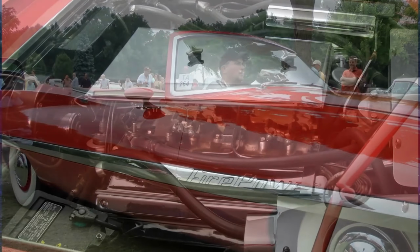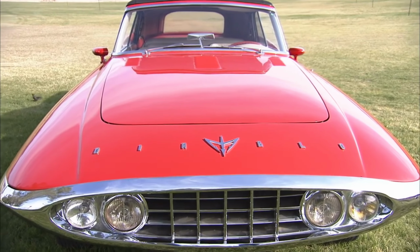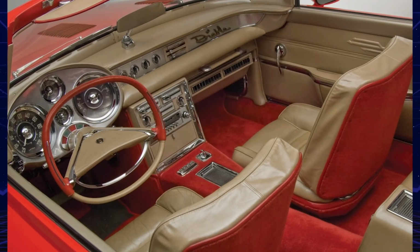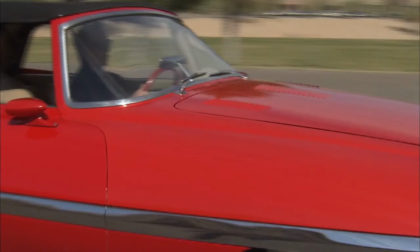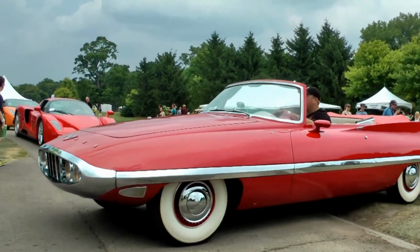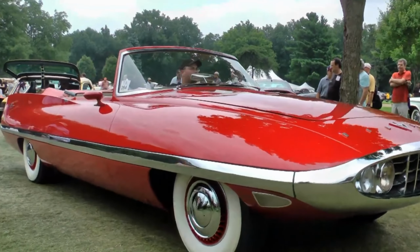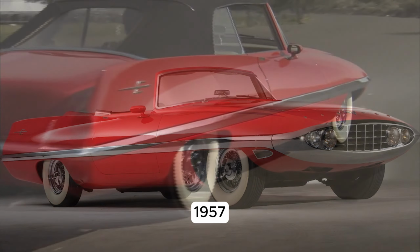Under the hood was Chrysler's most powerful V8 engine, but it was the packaging that made the Diablo special. The engine was mounted low and far back, giving the car a center of gravity that was almost on the ground. The result was handling that was unlike anything that had come before. The Diablo featured advanced suspension that could adjust for different driving conditions, brakes that were borrowed from aircraft, and aerodynamics that were designed for triple-digit speeds.